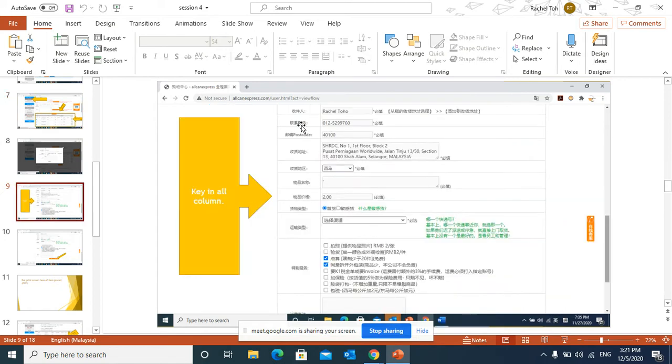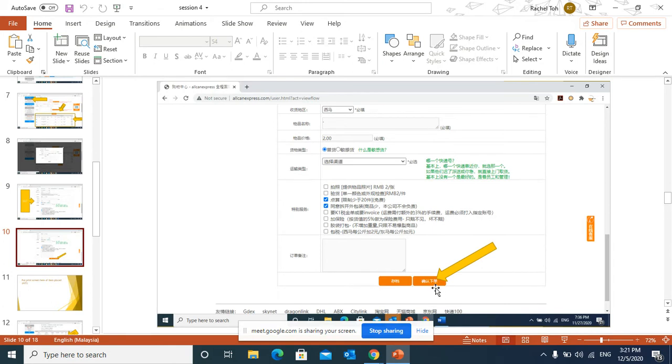Yeah. So after you key in all this stuff, okay, then you click place order. Please remember it is the second button here. The left button means I want to save my order first. I don't want to inform Ace that I'm placing my order yet. I just want to save it first. Okay, so in this case, I want you to click these 4 words. It means I place order.